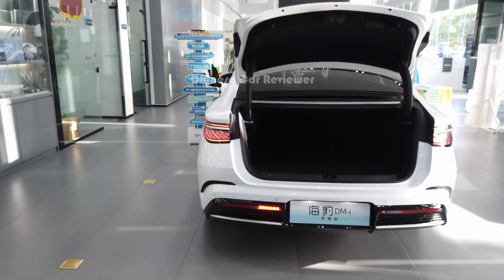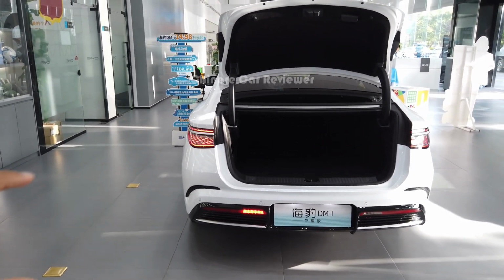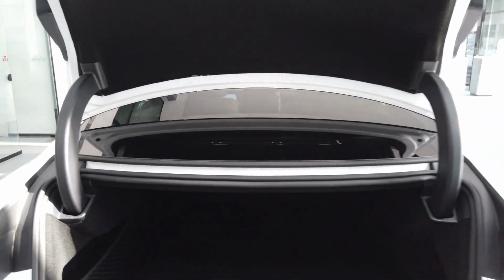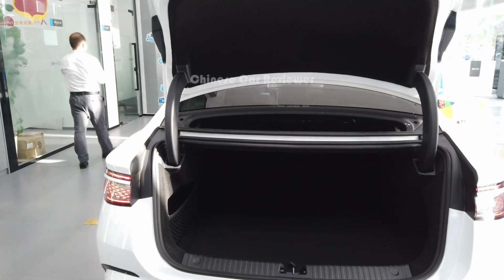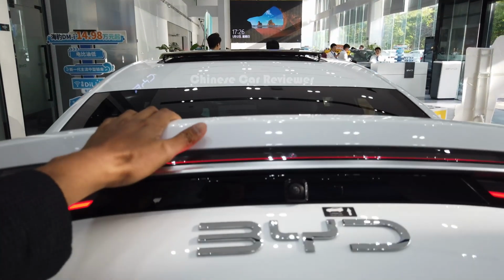So this is the lowest version. There are other 3 or 4 different versions. So that's why the cargo is not the hydraulic one, but you can also choose the hydraulic one. You have to add some extra money. So here we will get around 450 liters storage capacity, which is good enough. Also, we get some lights in the cargo here. So if you open the cargo in a dark place, no problem at all.